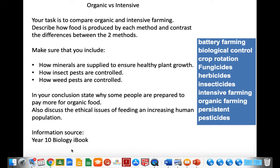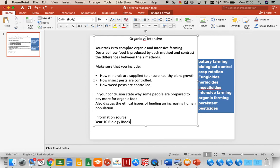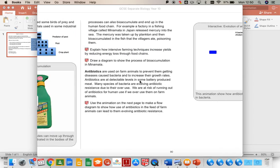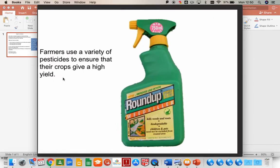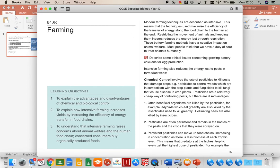Okay, so use that as a source, and of course other sources, and this is a list of terms that I would like to make sure that you include in your work. I think that's it. I will add the detail onto Google Classroom and put copies of these presentations as well, but you do have everything in your iBook as well, so you have that presentation there.